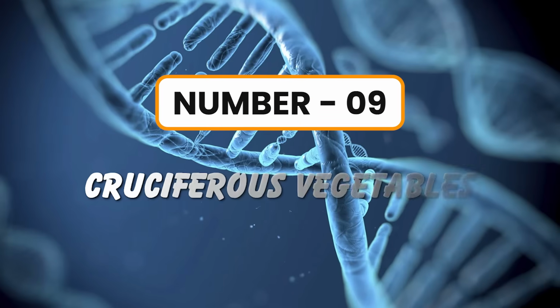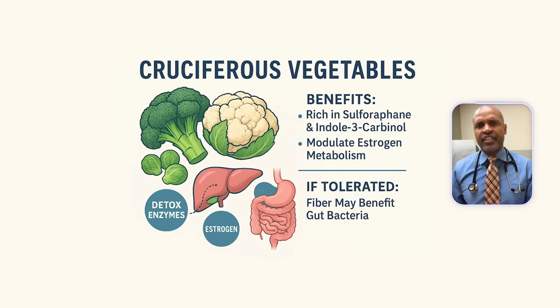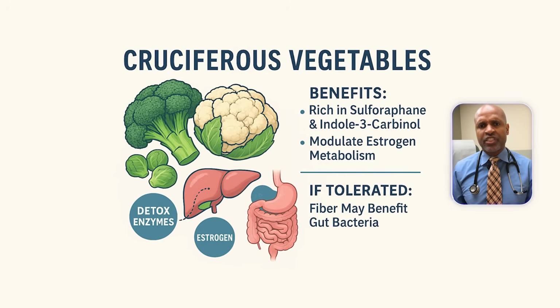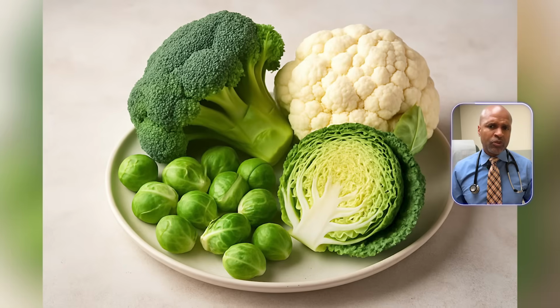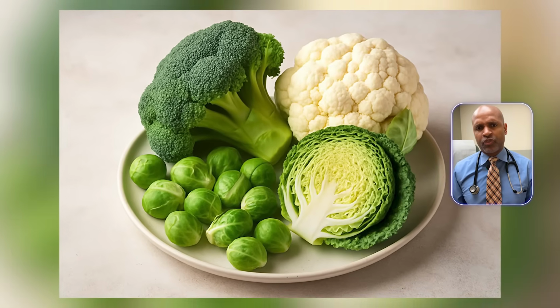Number 9, cruciferous vegetables. Vegetables like broccoli, cauliflower, and Brussels sprouts. The Detox Squad, if you can tolerate them. Mechanism: rich in sulforaphane and indole-3-carbinol, compounds that activate phase 2 detox enzymes in the liver. They also modulate estrogen metabolism, possibly reducing risk of hormone-related cancers.